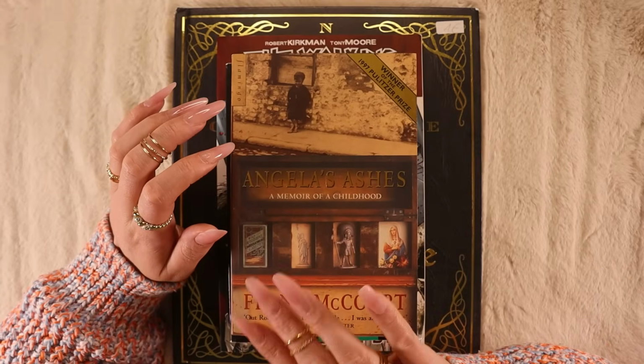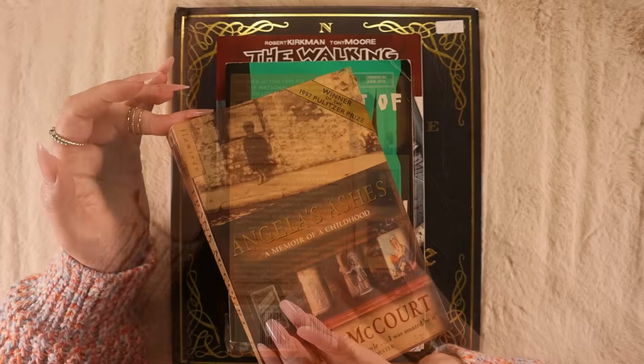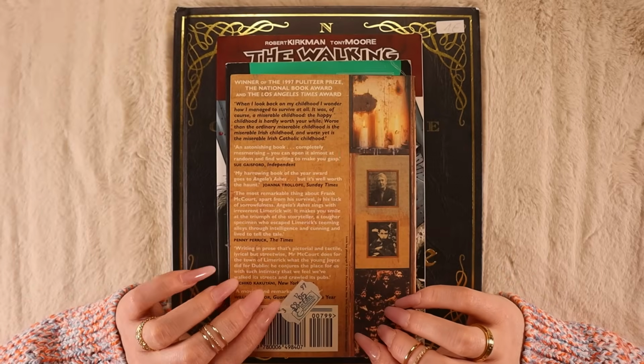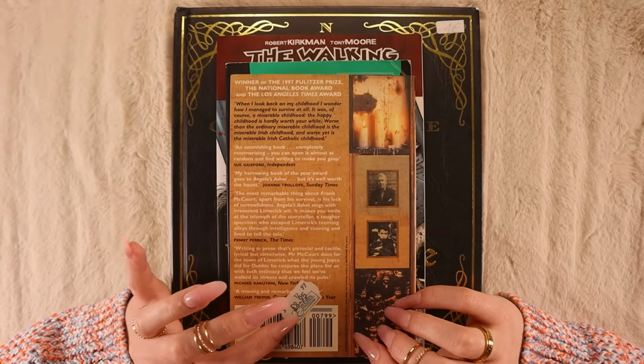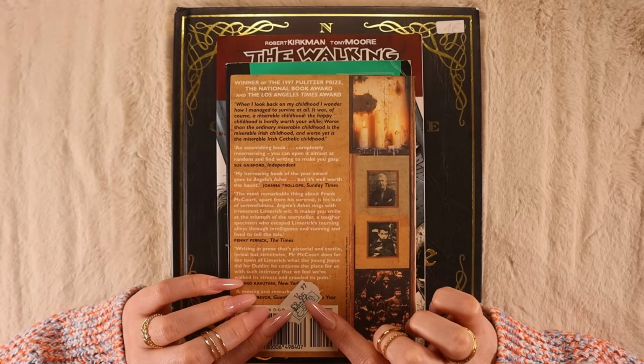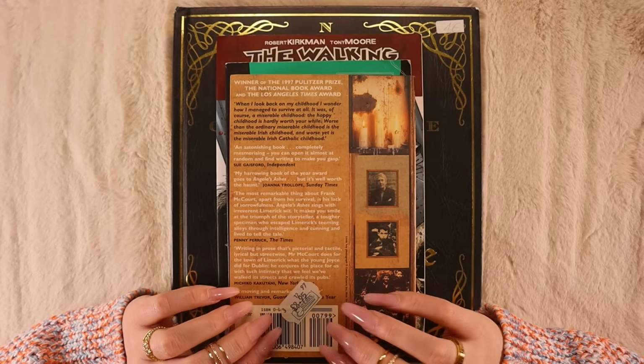Winner of the 1997 Pulitzer Prize, the National Book Award, and the Los Angeles Times Award. And it was £8.95 from Hughes. I don't know where Hughes is.